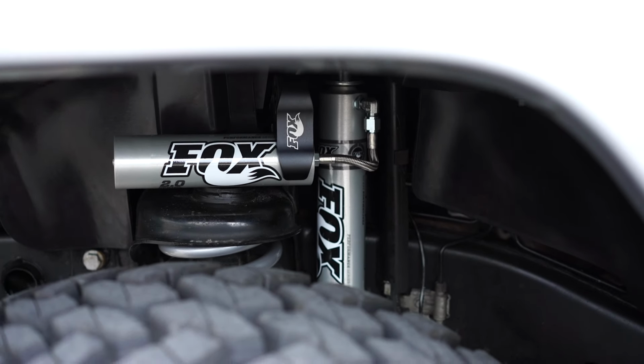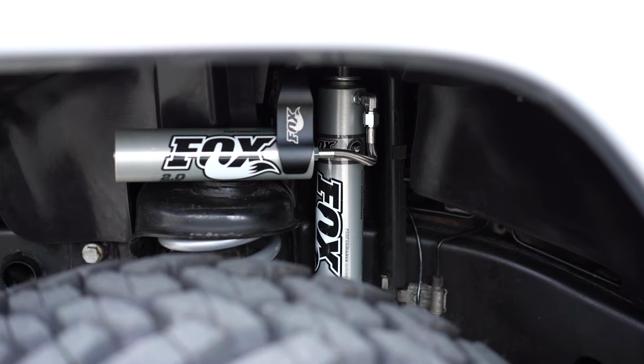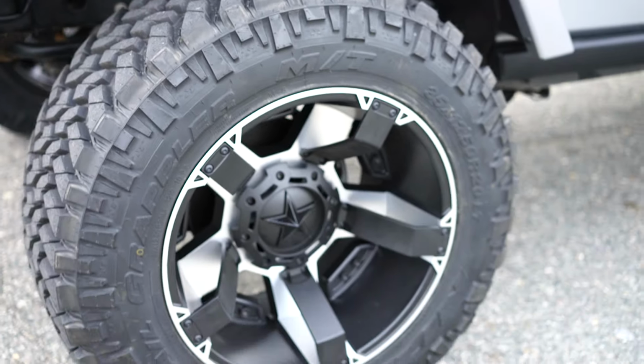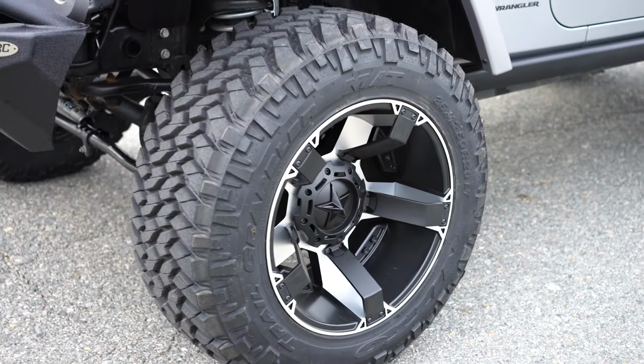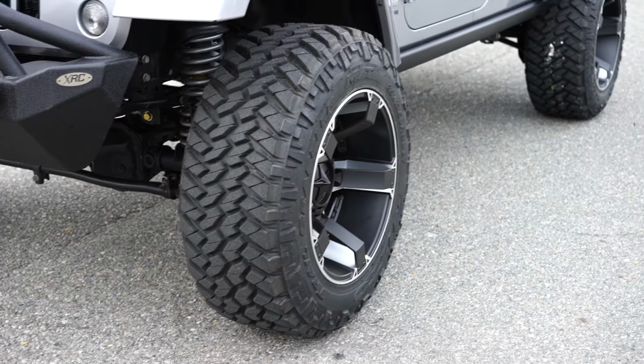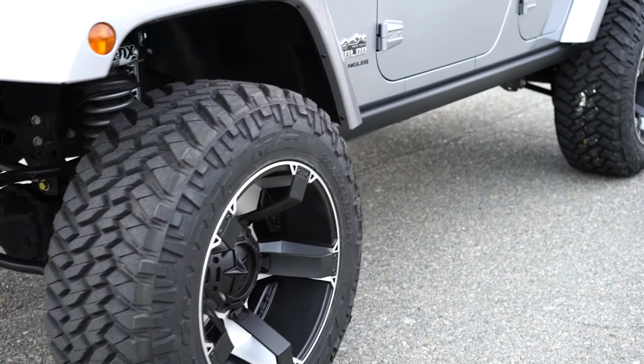Fox reservoir shocks with the billet clamp up top. Rubicon Express fully adjustable heavy duty front track bar.